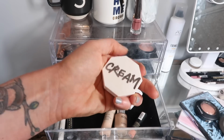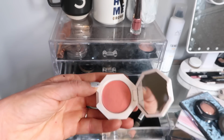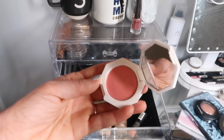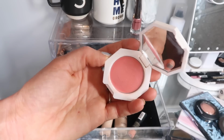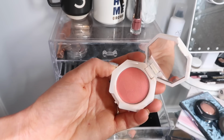And then finally, I have the cream blush from Fenty Beauty. Actually, I forgot that I did add this to a project, so I need to move this up to my blush drawer. This is in the shade Petal Poppin', and I've used this 1 time, I believe, thus far, so maybe 2 times, but obviously I need to get a ton more use out of this.